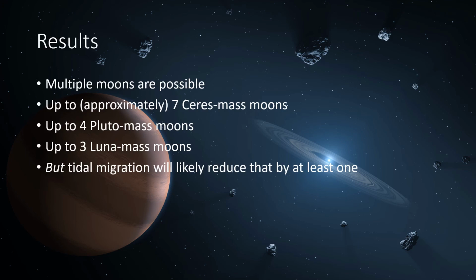Up to 7, plus or minus 1, Ceres mass moons, 4 Pluto mass moons, and 3 moons the size of our own moon could theoretically fit in stable orbits around the Earth. Now, that's neglecting tidal migration. If you add in tidal migration, you probably want to subtract 1 from those numbers. But theoretically, an Earth-sized planet could support a surprisingly large number of moons. Whether we'll actually find anything like that remains to be seen, although, as I always say, about the only thing we haven't found regarding exoplanets is the thing we originally expected to find, so it wouldn't surprise me if there are more surprises out there.